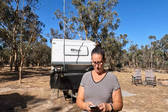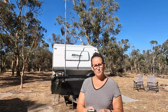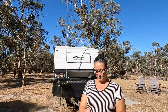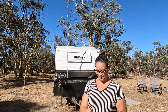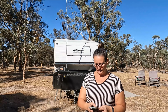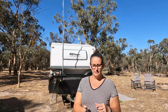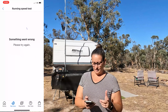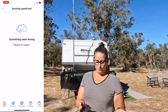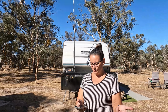So the very first test I wanted to do with you is what reception I actually get on my phone. Right now I currently have 1 bar of 3G on my phone, and I suspect that I'm not going to get any actual internet on that, but let's just do a speed test. I'm using the Telstra app, and it's come up and said something went wrong, so there's no actual internet, but I have 1 bar of 3G, so I possibly can make a phone call or get a text message.